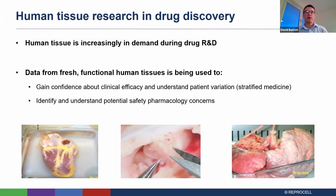We're talking here about fresh, functional tissues and organs, and that's being increasingly used to gain confidence about the likely clinical efficacy, to understand the likely patient variation as part of precision medicine or stratified medicine approaches, and also to identify and understand potential safety concerns at an earlier stage. So they could be any number of different tissues or organs that are used. And I'm going to talk about examples of those, but also the challenges, because it's not easy. It's not a simple area. If it was, this would be the number one dominant approach to all of testing.